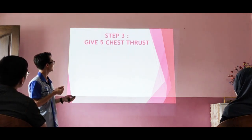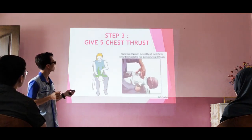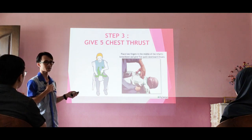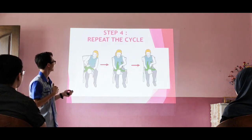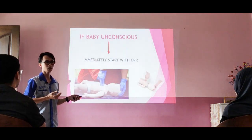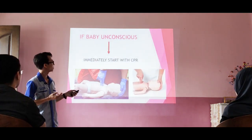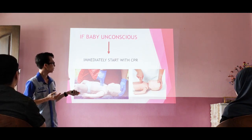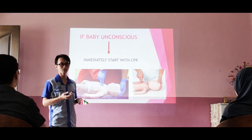Okay. Step three, give 5 chest thrusts. The position of the chest thrust is the same as chest compression. Give sharp chest thrusts, but the rate is a little bit slower than chest compression. Repeat the cycle until the baby is conscious or crying, and put the baby in the recovery position. But if the baby is unconscious, immediately start with CPR, cardiopulmonary resuscitation. What is CPR? How to conduct CPR in an infant? That we will learn in the next class.